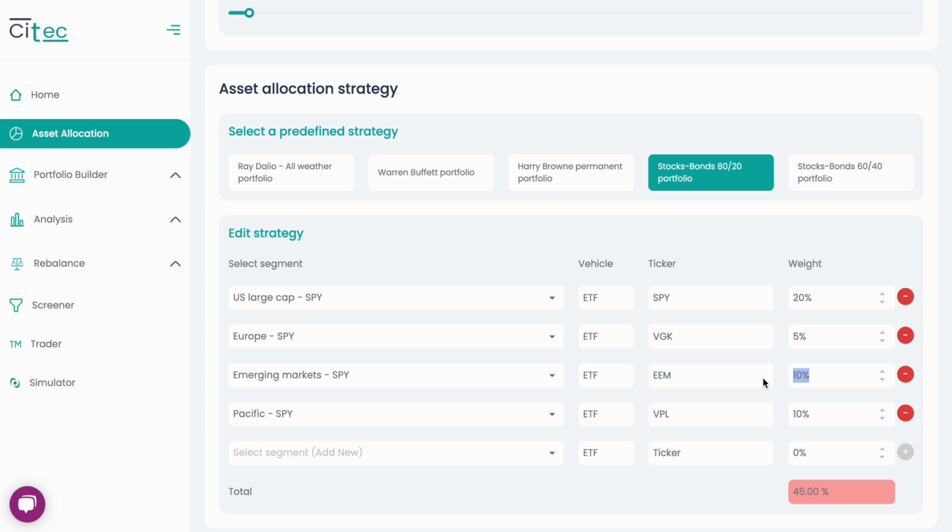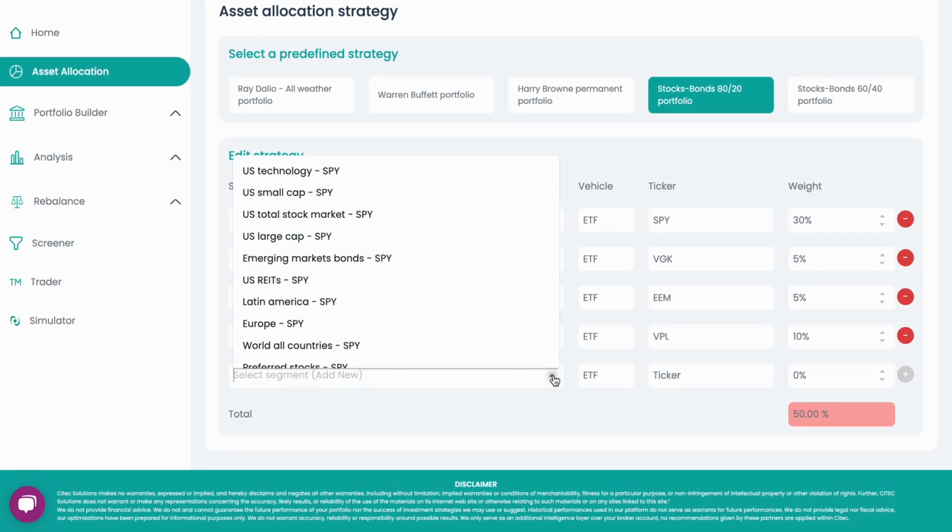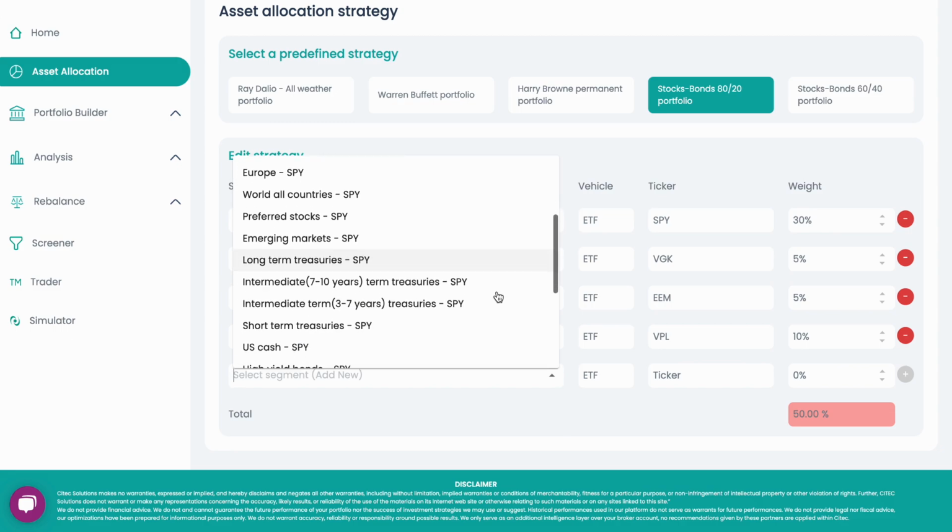I'm actually gonna be reducing emerging markets to 7%, and I'd like to increase US equities large cap to 30%, or keep this to 5%. With this, we'll have 40%, 50% in equities, and now we're gonna be selecting treasuries.